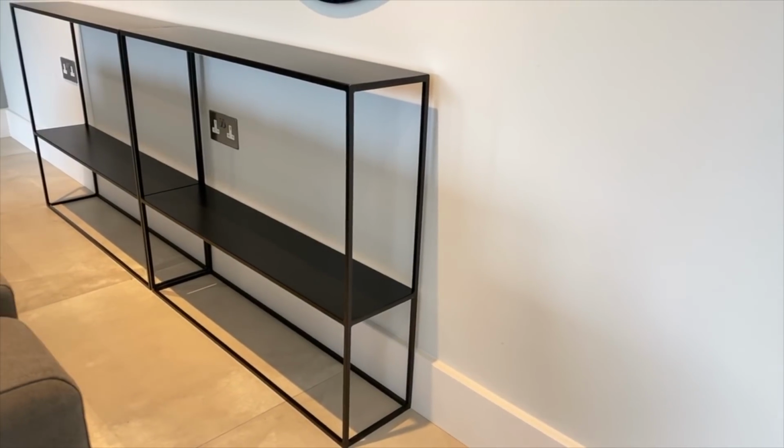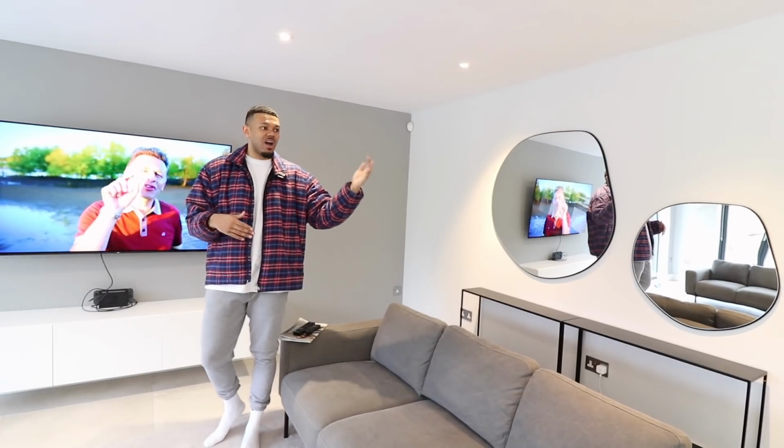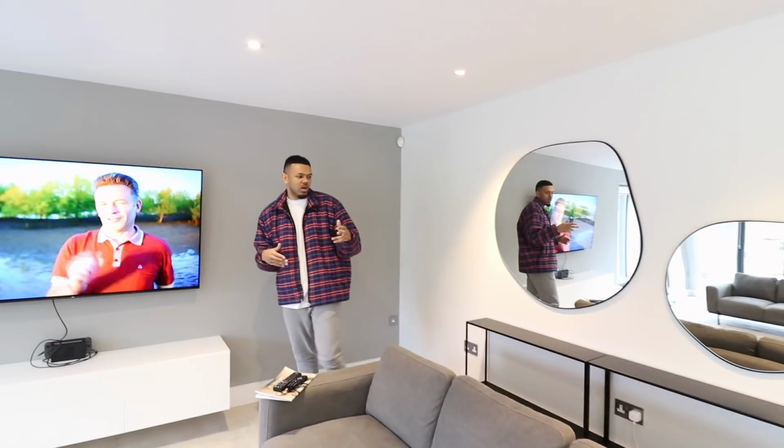And then over this side, we got these two console tables. Now, we had ordered these to go in the other living room, but then when they went up against the mirror, they were just too small. So we decided that we were going to get rid of them.